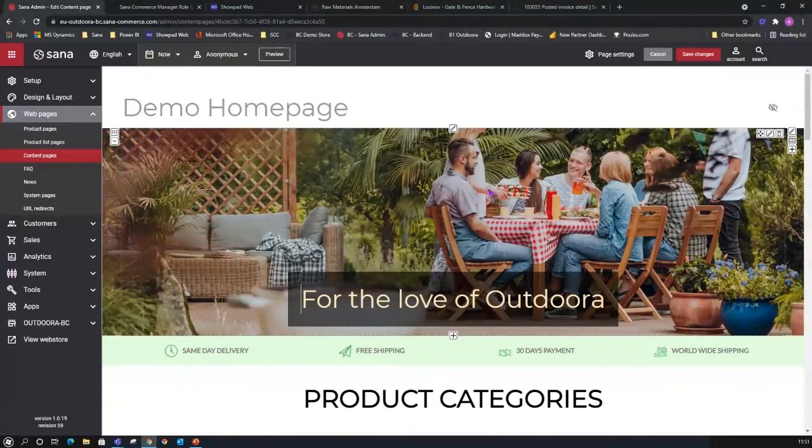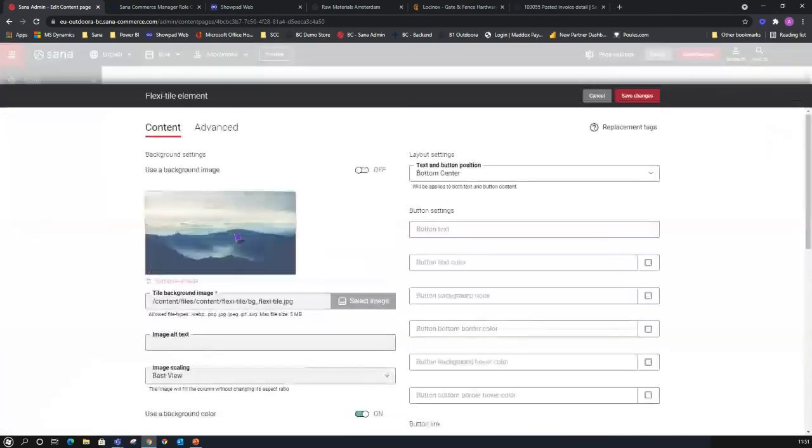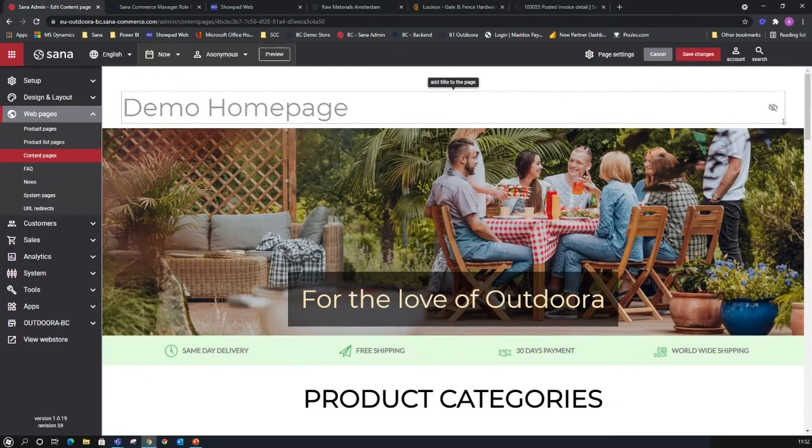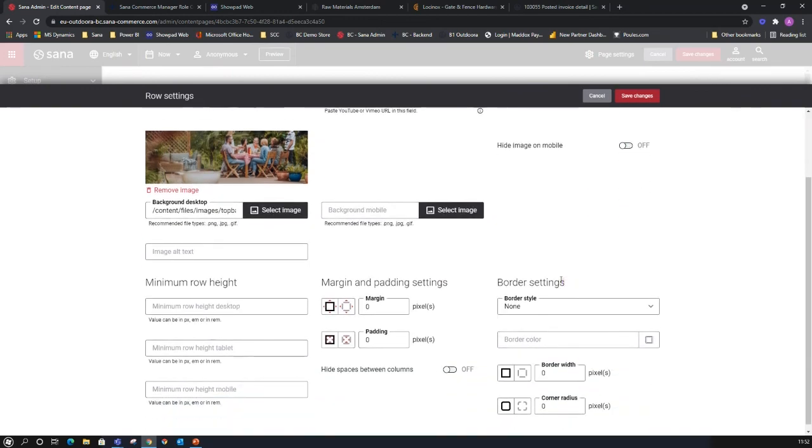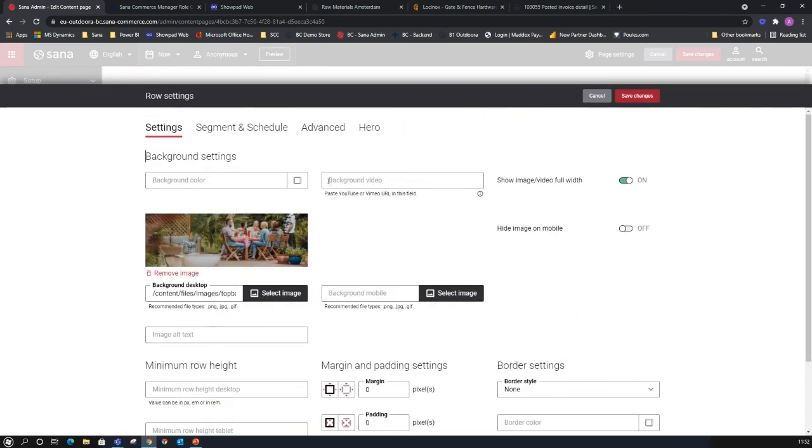So at the top, that particular image, you want to go and change your banner at the top there. You could just go edit row, or you could edit the element here, and then I could just go and upload a new background image. So I can change that from there. If I want to just go edit the row and go to the whole row, there's our image. I could remove it, add it in. I could add in a video. And that's where you can show it full width. You could hide it on a mobile to improve optimization, change all the border settings and things like that.